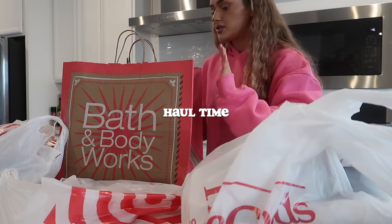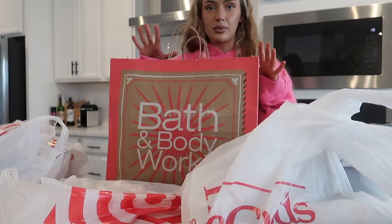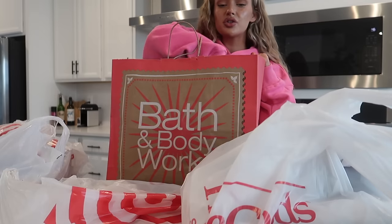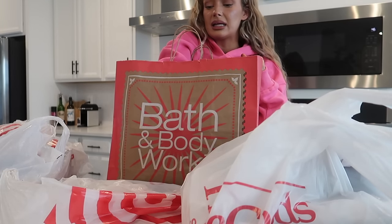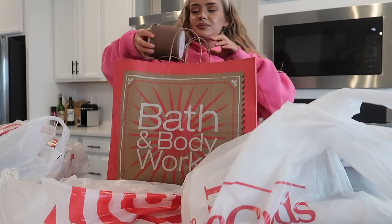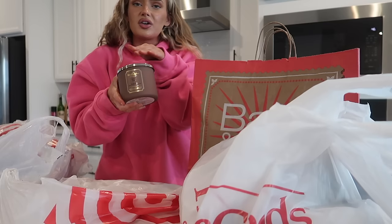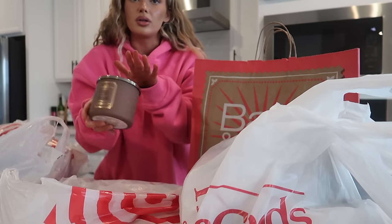You guys, what I got. So I went into a Bath and Body Works, but they were having a deal on the soap. I also wish they would do more minimal-looking designs. So I wanted the ones that looked like this, less like graphics. I like the simple look.